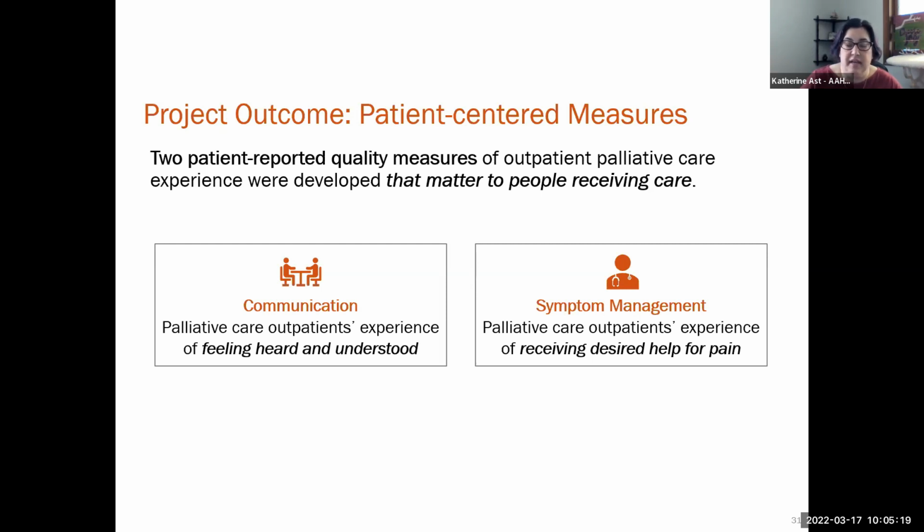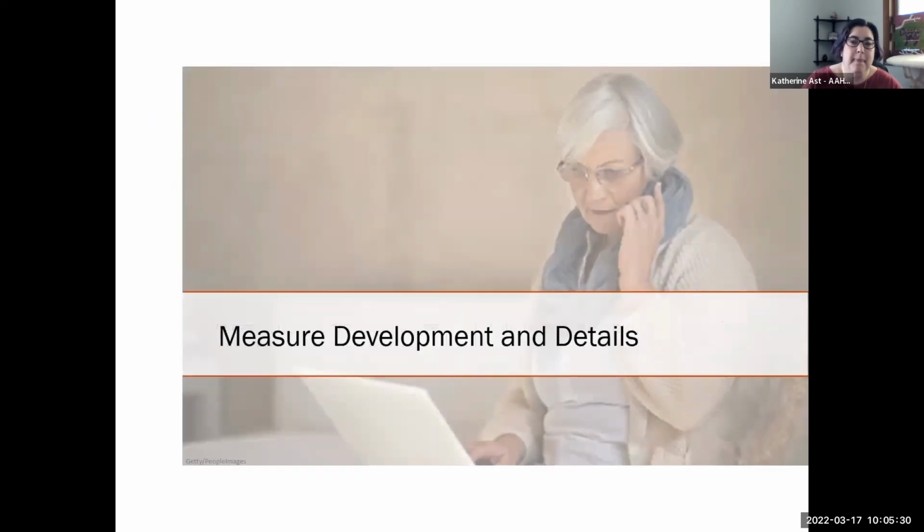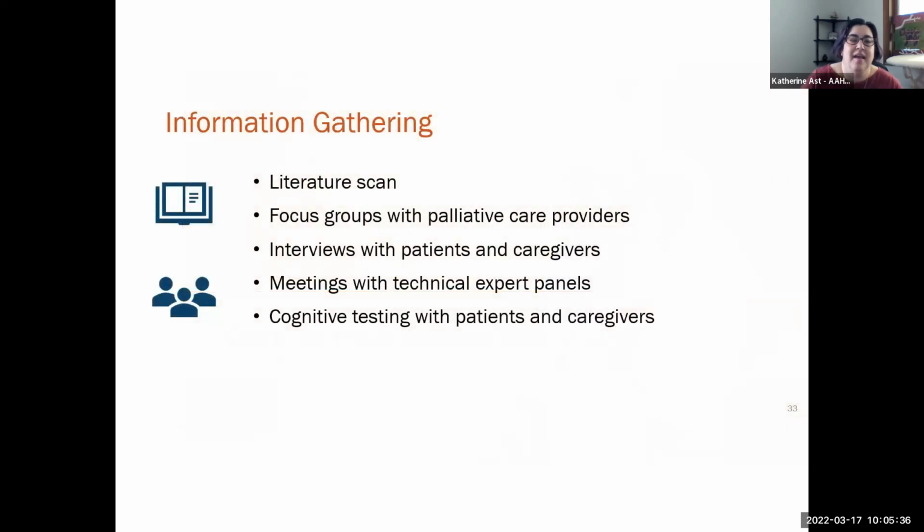So we were excited to get started on this and talk to our TEP about how to go about specifying these two measures for practice. Next slide. So a little bit about our development process. Next. It was a very rigorous process, if you know RAND, and there was a literature scan, focus groups, interviews with patients and caregivers, meetings with technical expert panels, because not only did we have a TEP, but we had a smaller panel, a subset of the TEP for scientific questions and more technical issues, and cognitive testing with patients and caregivers as well. Next slide.